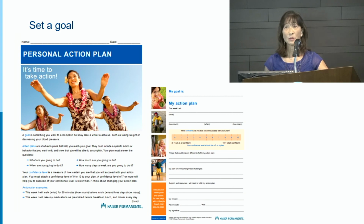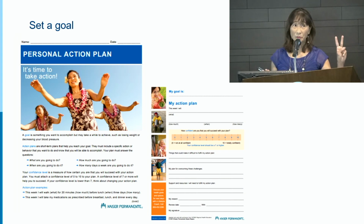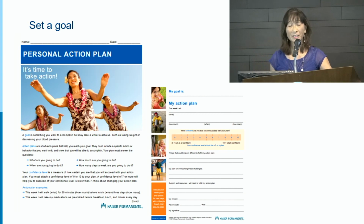Because oftentimes people will set unrealistic goals. They'll say, okay, I'm going to eat half a plate of vegetables every dinner. And then come to find out, they're not even doing it twice a week, and so they're not confident they can do it 7 days a week. So maybe start with 4 times a week. So again, resetting that goal so that your confidence is 7 or higher on the scale. This is a really important tool for success for those of you who want to make behavior changes.